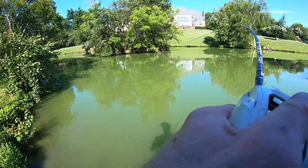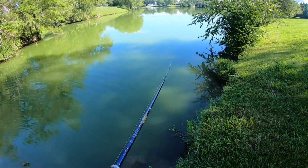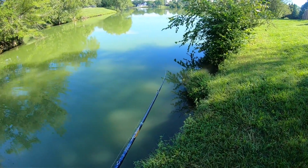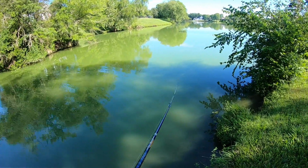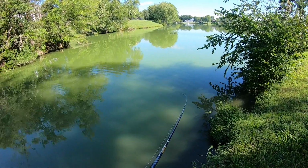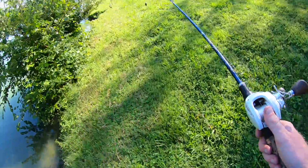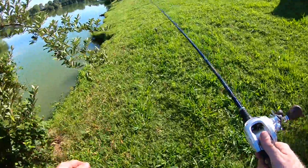I know we've had a little bit of rain recently. Outside of this water being straight up chocolate milk, I have a few concerns about fishing this body of water today, and that's just because this pond or small lake is actually really, really deep. In the middle is probably like, I don't know, 30, 35 feet, and that's a really deep pond slash small lake for around here.